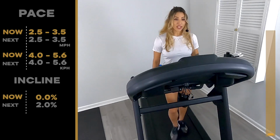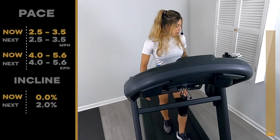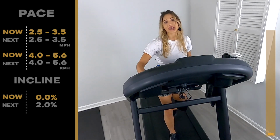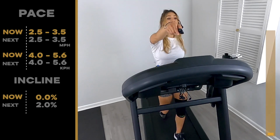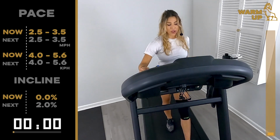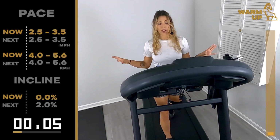Now I know I said recovery hills, but let's still make sure we have a towel and a water bottle handy, because even though it's a recovery day, we're still gonna get sweaty. So let's look down at that tread, hit that start button in 3, 2, and 1. We start quick here, 2.5, 3.5. So it's recovery hills. It's a walking day, okay?